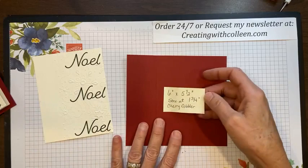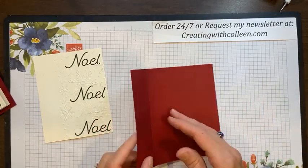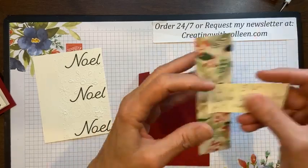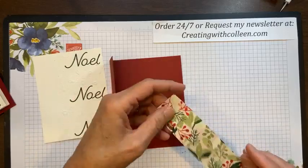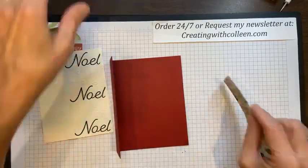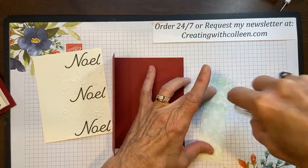So now I'm going to take the 6 by 5.5 inch cherry cobbler that I scored at 1 3/4. I'm going to take my 1.5 inch by 5 1/4 painted Christmas designer series paper, and I am going to put this on the front.